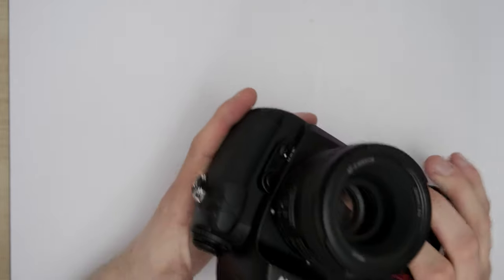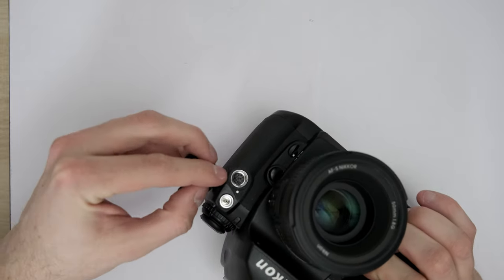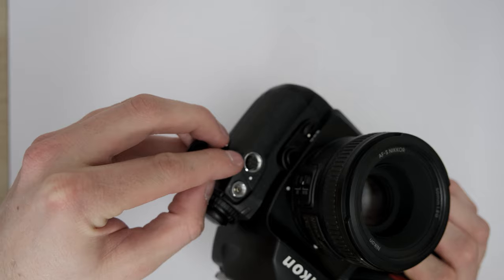And then coming around to the front of the camera, we have our PC socket cover. And then underneath that, you've got the 10-pin Nikon connector.